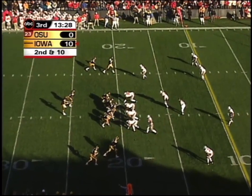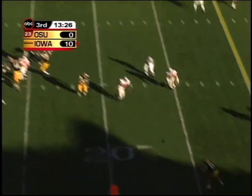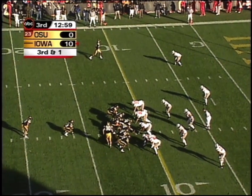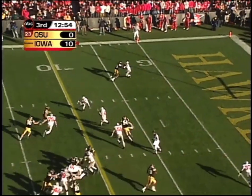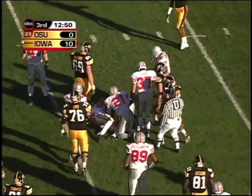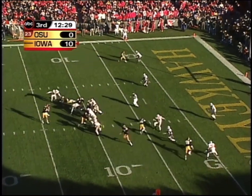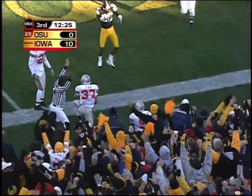Drew Tate in the shotgun. Looks to the right, goes to Hinkle, who's wide open at the 12 and out of bounds. Down and 1. Brownlee is the tailback. He gets a pitch. He's got the first and more. Still on his feet. Finally swarmed down at the 8-yard line. Tate throws quickly. Chandler got it. Touchdown.